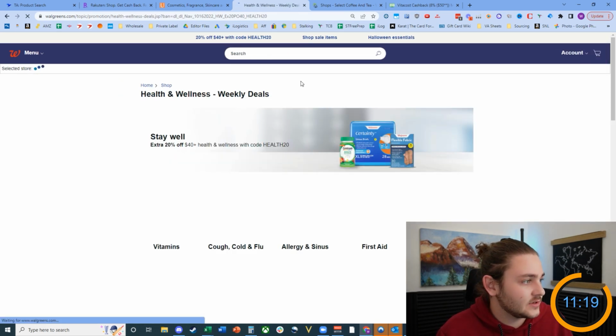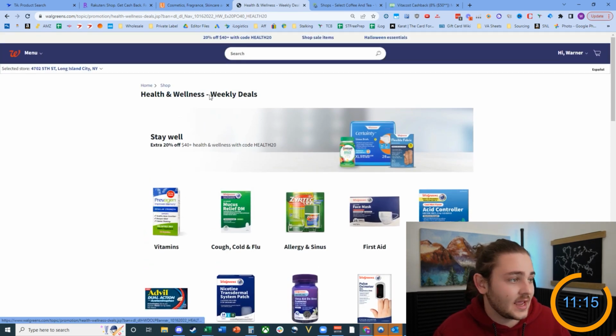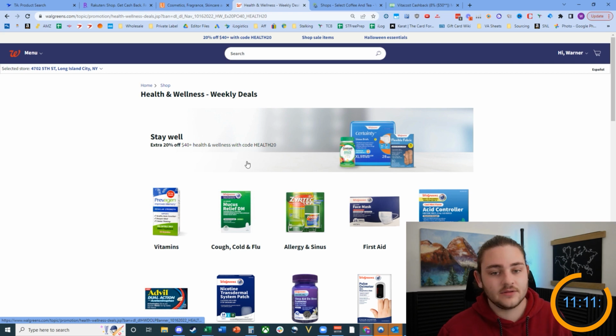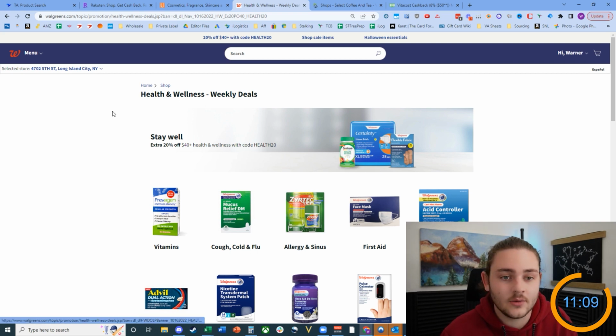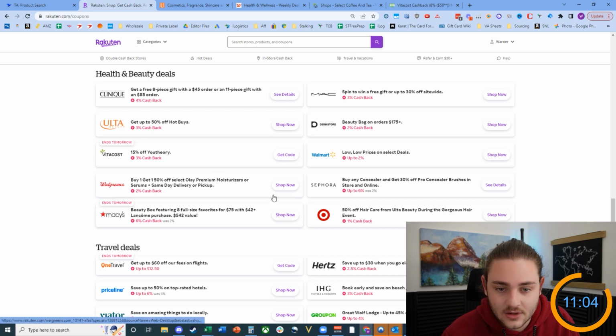For example, I noticed Walgreens has 20% off the health category. So you could just do a bulk upload scan for 20% off everything that's health and household or health and wellness on Walgreens. But really, I saw a specific sale on Rakuten that I wanted to check out.